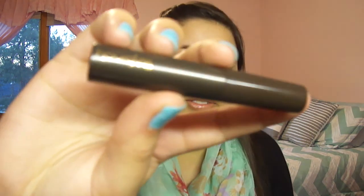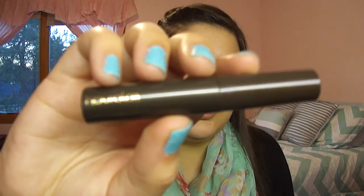got in a Lash Stash forever ago, and it's just a little sample size. It just says Hourglass, so I'm not sure what kind it is. Oh my gosh, I can't open anything right now. Try to use my shirt. There we go.